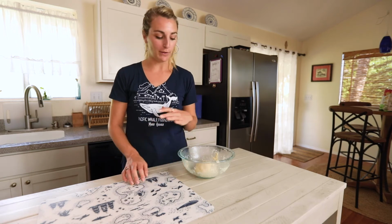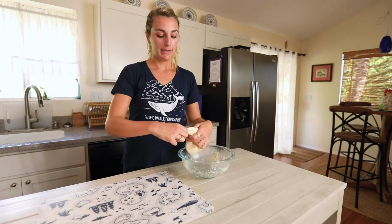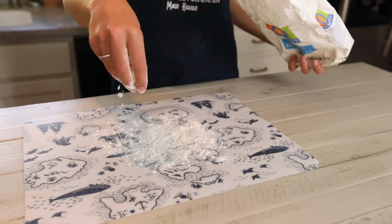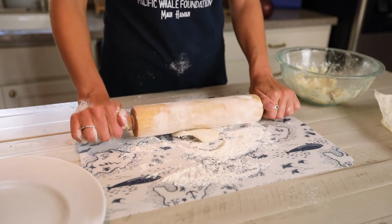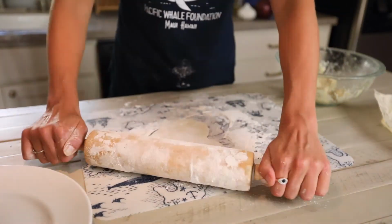Okay, the next step is to make our tortillas. So I've pulled our resting dough ball out of the fridge and we're going to break this dough ball up into little dough balls that will be our tortillas. Now we are going to be rolling our tortillas out.